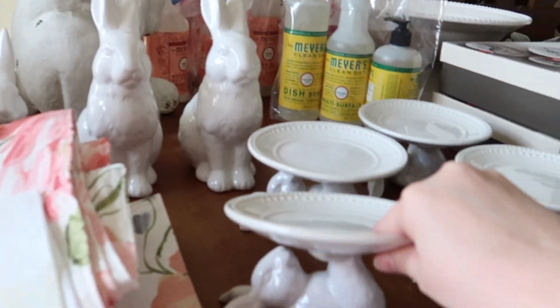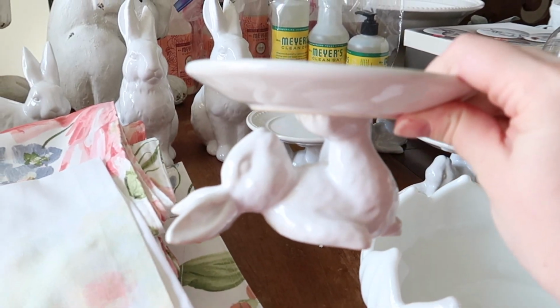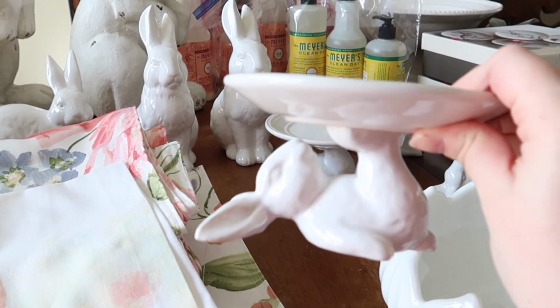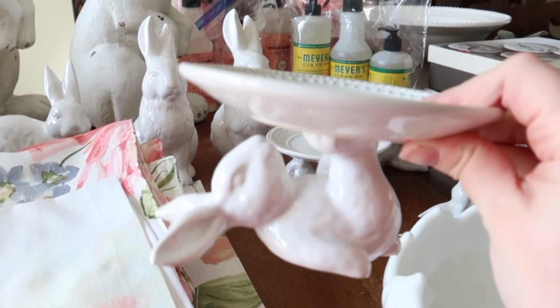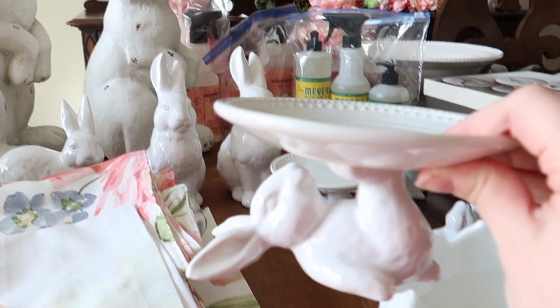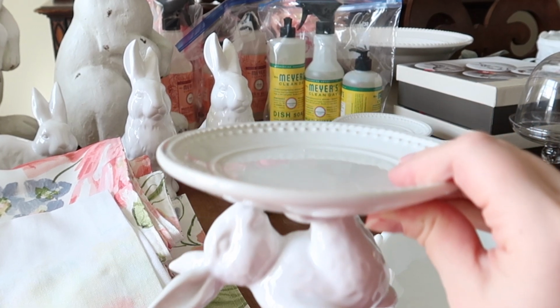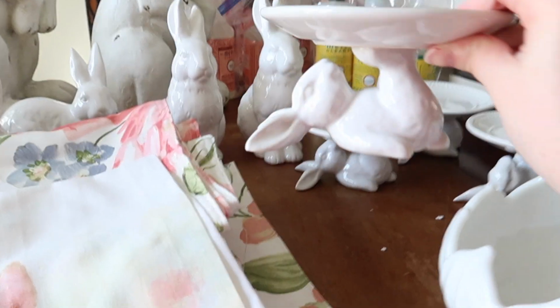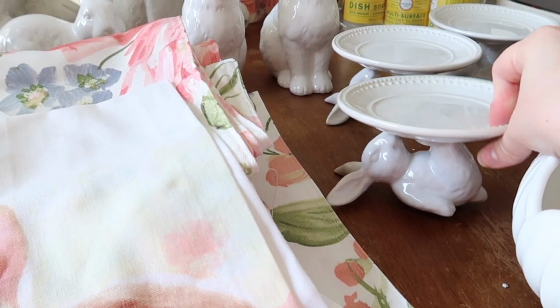Stay tuned. And these came from Pottery Barn. I got them a few years ago and they don't sell them anymore. I think they're actually supposed to be cupcake holders. But I have a table setting of 6 and I only got 4 at the time. So since they don't sell them anymore, I still use this because I love them. I think they're so cute, but I have to get kind of creative with how I use them.